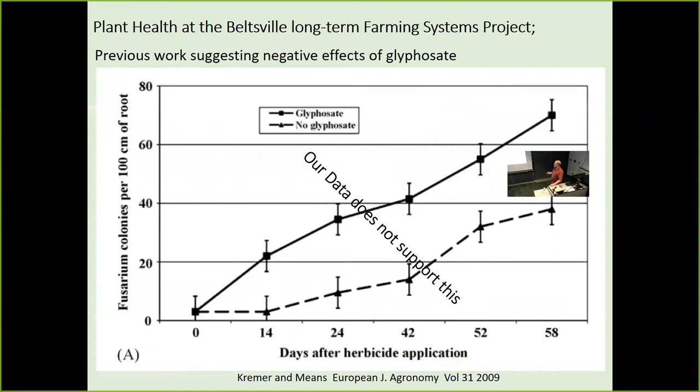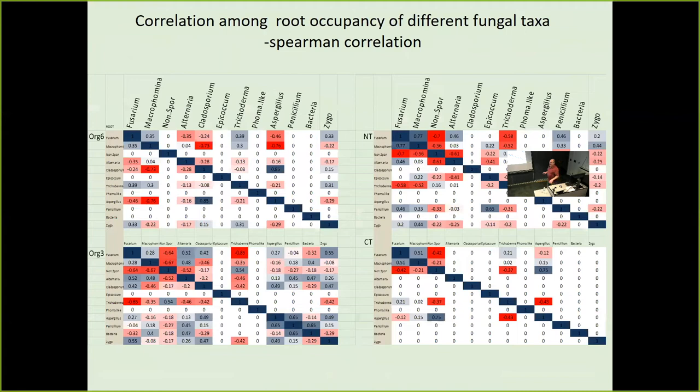And we wanted to look at things in addition to just fusarium. So we ID'd all these other taxa and started looking at them from the standpoint of, okay, well, we have these consortia of organisms here. Do we see any relationship among the organisms, even if it's not in response to the treatments?